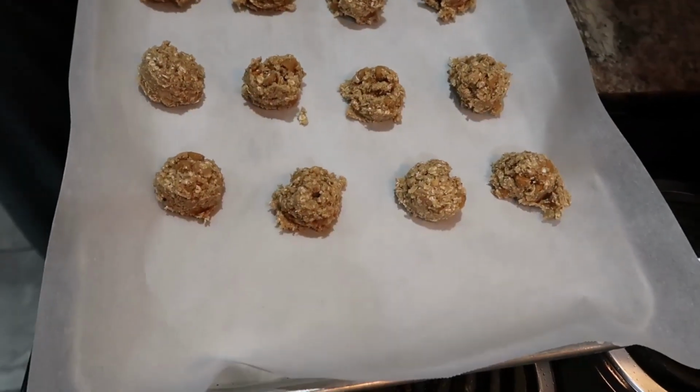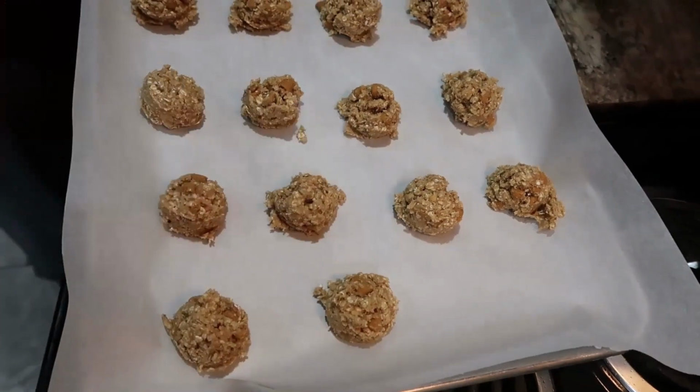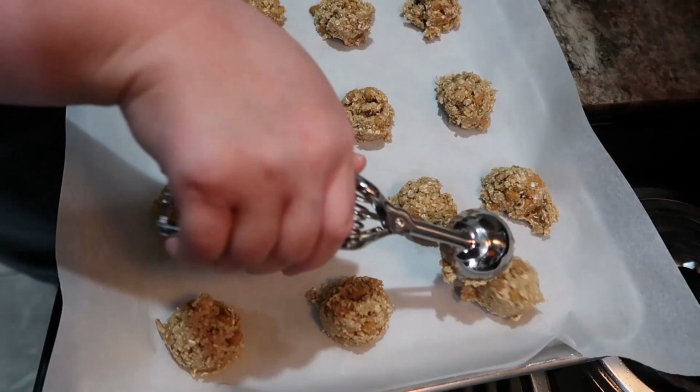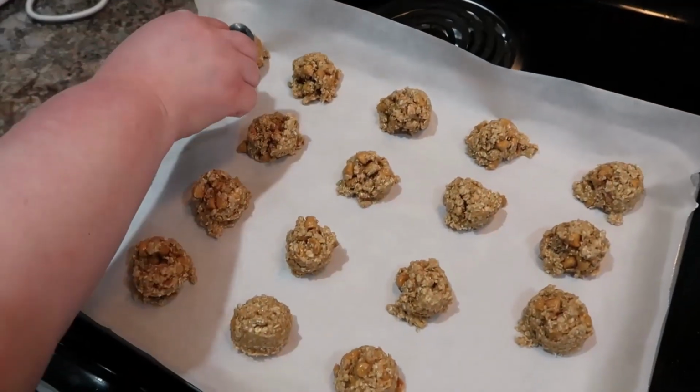Again, if y'all have watched my video with the cake mix cookies, it asks for you to cool them on the sheet for 5 minutes before you remove them and put them on a cooling rack. This one does the same thing, so I guess it kind of helps them finish up baking a little there.